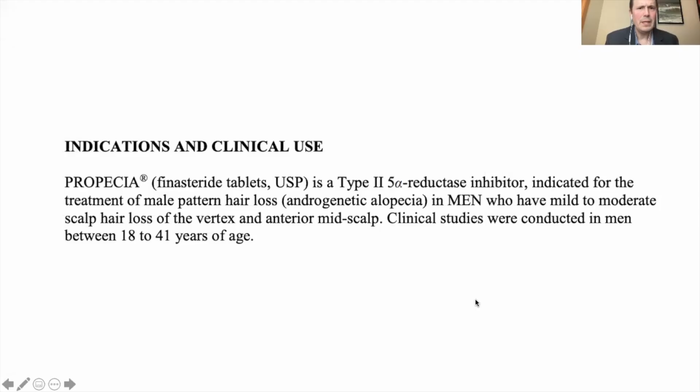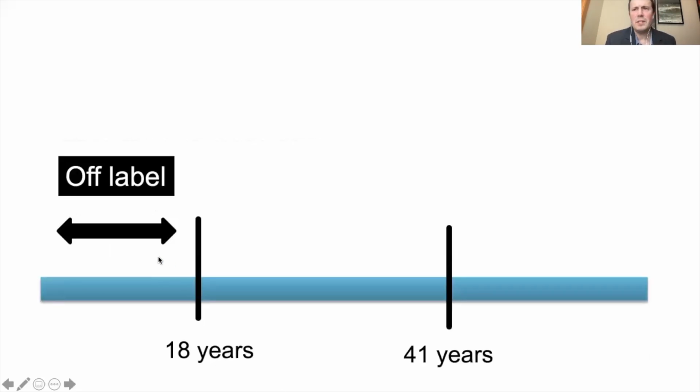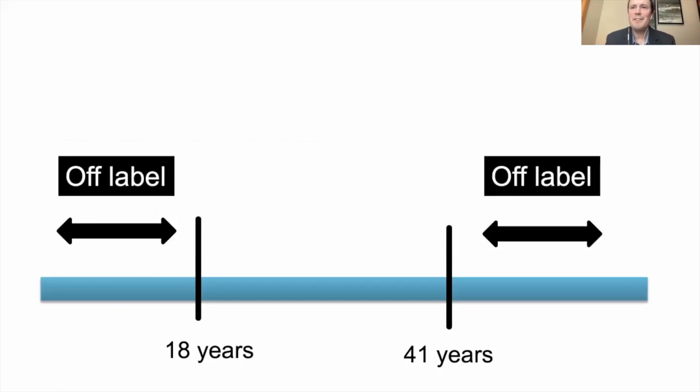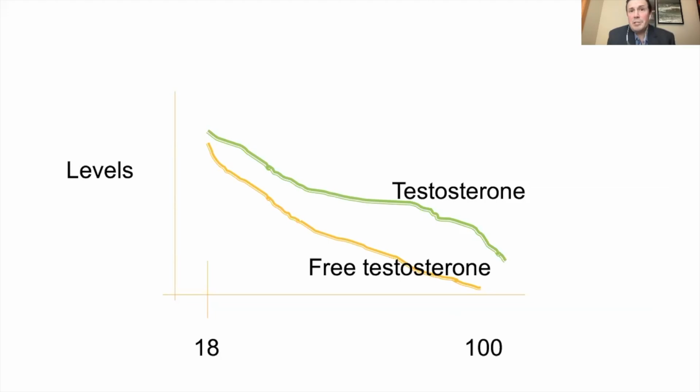If you look at the packaging for finasteride, you will see that it is approved for males 18 to 41 years of age. And so technically speaking, if you use finasteride in a 17-year-old who's rapidly balding, you're using it off-label. And if you're using it in someone 45, 55, 75, you're using it off-label. And so the question is, does finasteride really work very well in people 50, 60, 70? Does dutasteride work well in those age groups? It's a pretty good question.